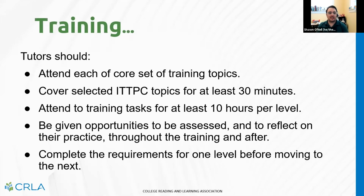You can also say, you know what, these ITTPC topics are really important to us and we want to hit them really hard. We're going to cover them for more time. So 30 minutes is the bare minimum, but you can always do more. We ask that the tutors be given the opportunity to attend training tasks for at least 10 hours. You can always do more. So for example, at level 1 at my institution, it's actually a 13-hour training program. So we have an additional 3 hours, and we use those 3 hours to do some interesting stuff. So we have them do like a little capstone project and, you know, that sort of thing.